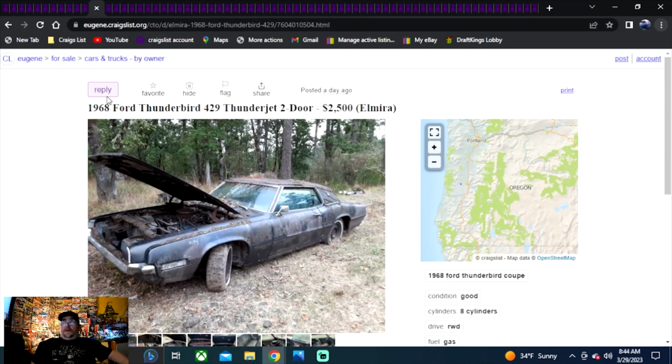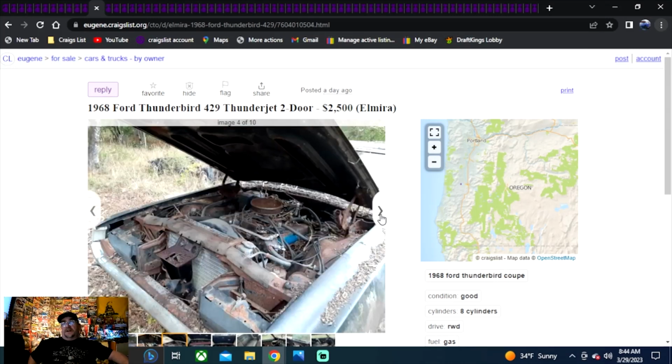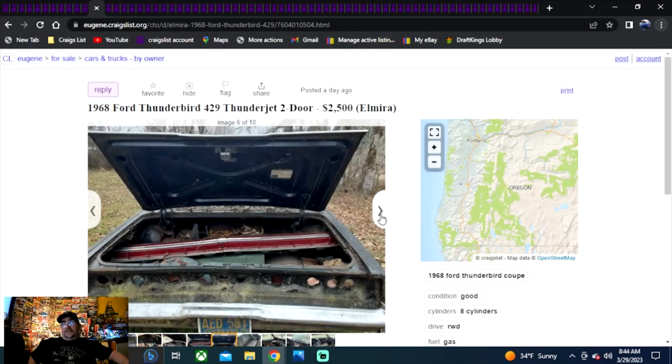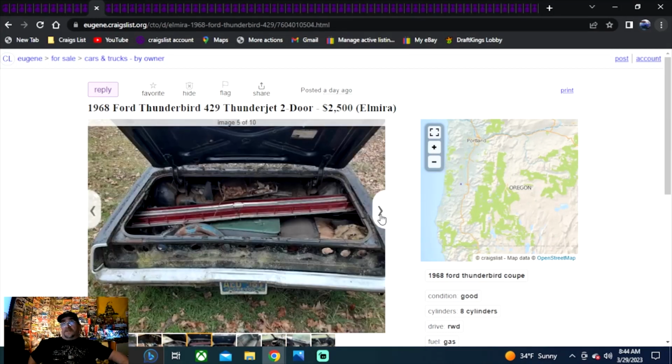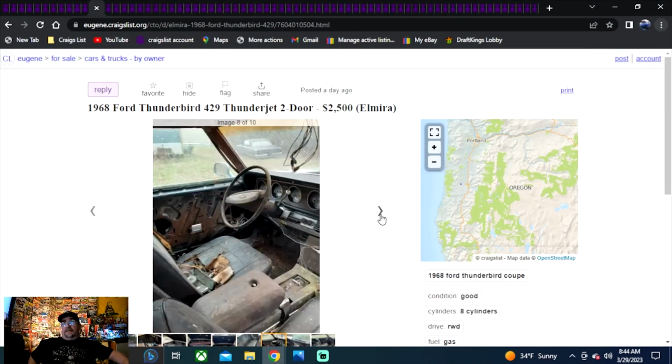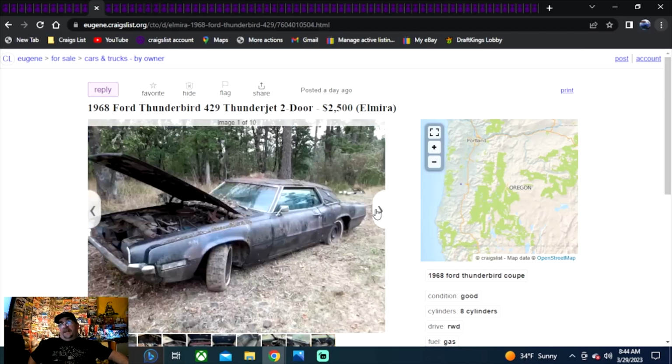It's going to be the Oregon here, 1968 Ford Thunderbird 429 Thunderjet 2-door, $2,500. We did just do this search, but you can see this one was just posted a day ago. So this car just went online. Missing the door skins, got the taillight laying in the back. Dig the back seats in these cars. I just said that recently. But I dig it's got a 429 in it too.